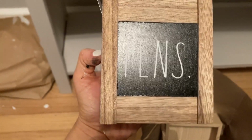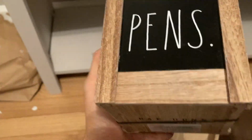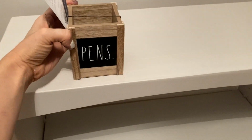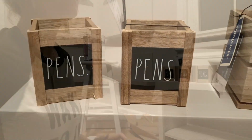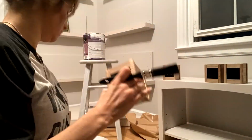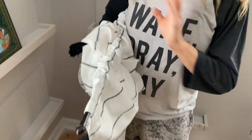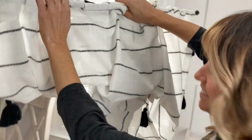I'm gonna paint that black panel with chalkboard paint because these all say pens. But we're gonna use these for all the different utensils. So guys, I'm super excited to hang these up. I've been waiting for this moment. This is the fun part that I love. So we have one curtain.